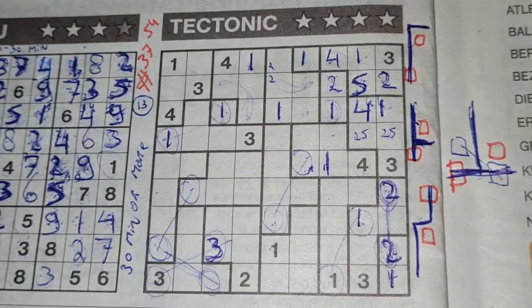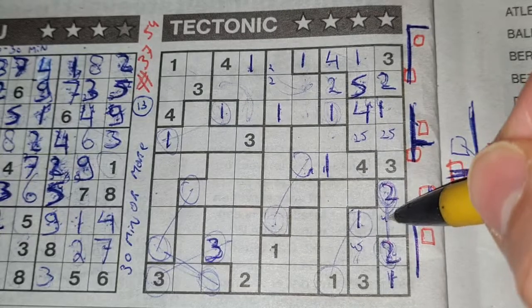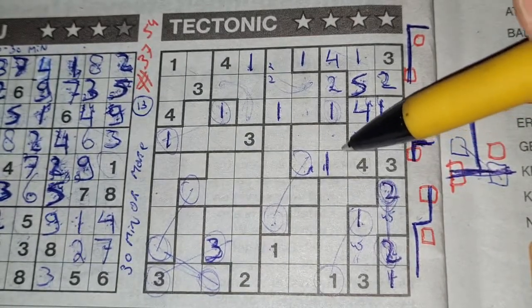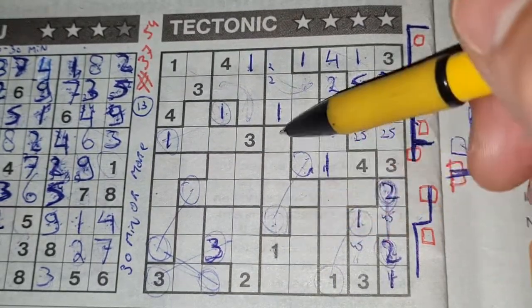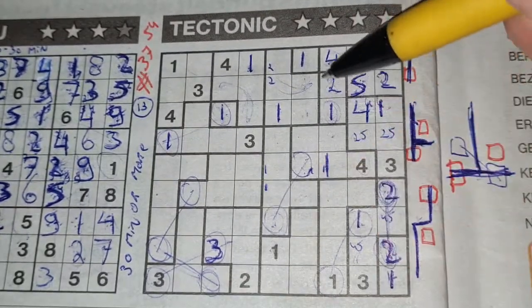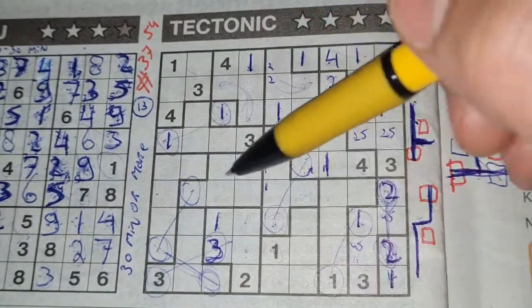Let me continue. Two numbers left in this area for numbers four and five. This box can be a one, that box can be a one, this box can be a one, so the one could be here, could be there. These two boxes can be one, so one box left for the one should be here.